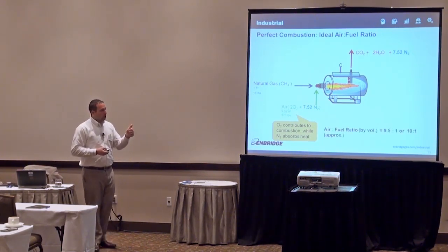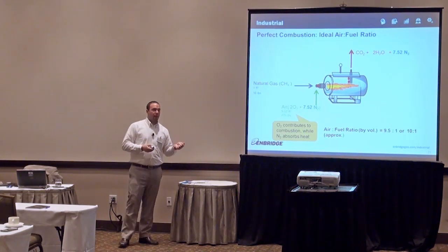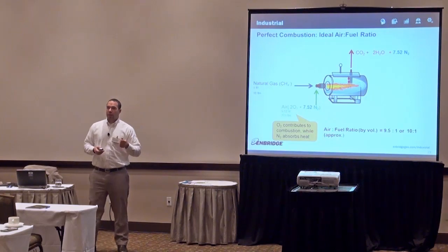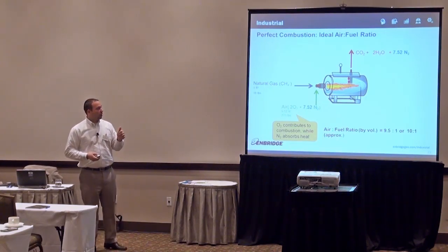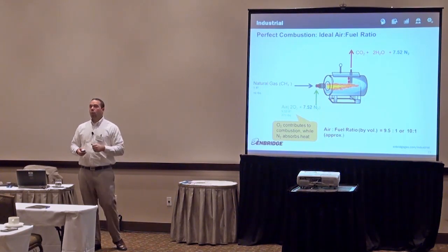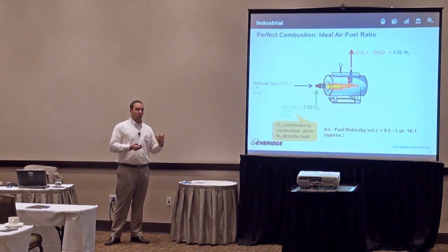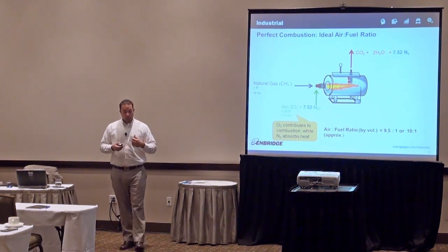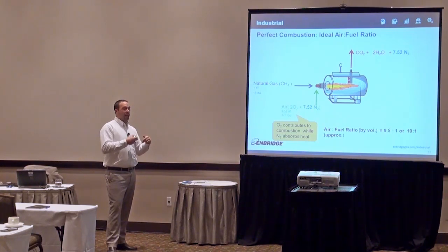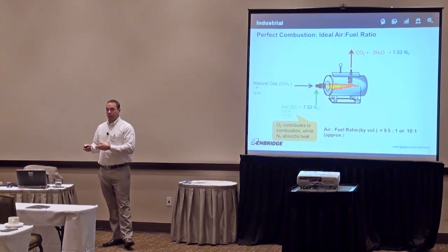A rough rule of thumb that you can use by volume is we need 10 parts of air for every 1 part of natural gas fuel. So 9.52 to be exact, with pure methane, is what we would call stoich for combustion. If you have less, you would have incomplete combustion, and if you have more, you would have excess air.